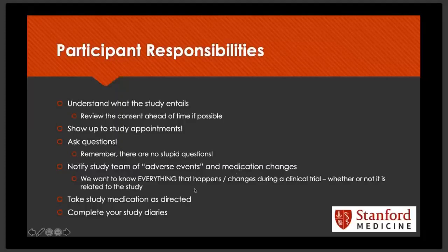You've probably seen those advertisements on TV where they list out this giant list of side effects. Part of the reason why they have that giant list of side effects that sound like they're probably worse than whatever the disease is that they're treating is that when you're part of a study, we want to know everything that happens, and then they have to list all those things that happen.